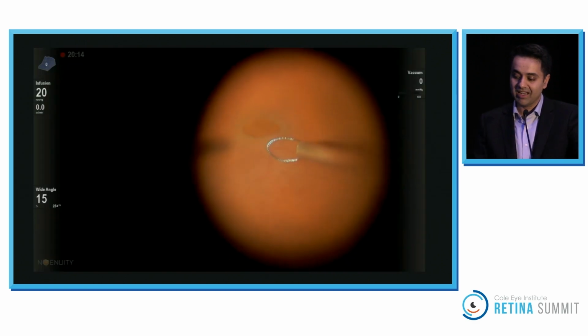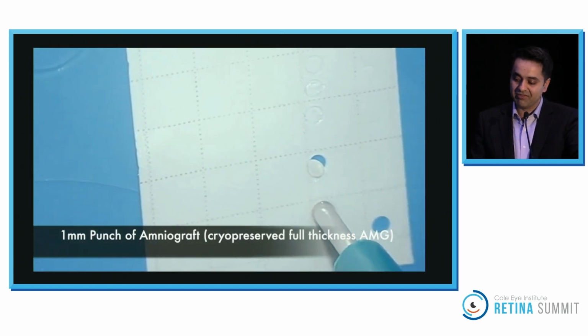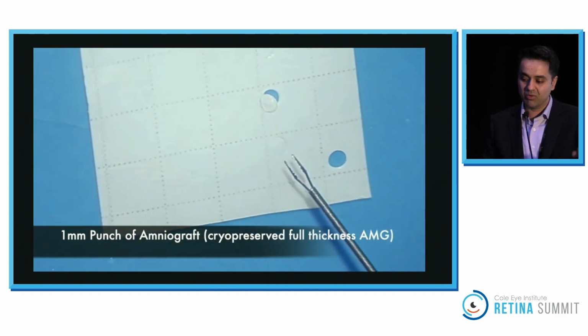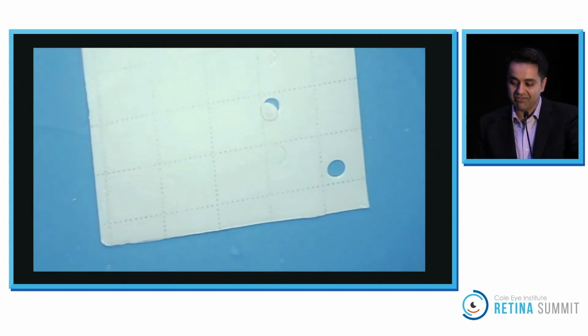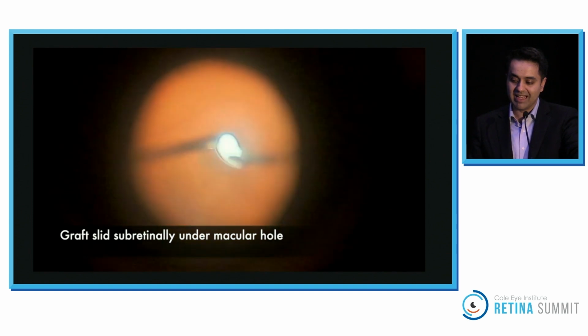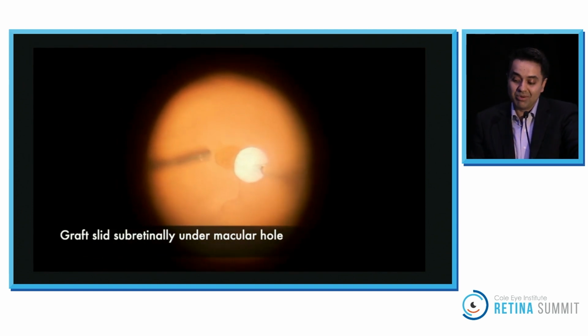And this is pre-op. This is using that flex loop, punching out an amniograft with a punch that gives you a nice round 1 millimeter graft, taking that graft and putting it into the eye using a set of forceps, and then placing it subretinally under the macular hole. And I have not personally done this technique.